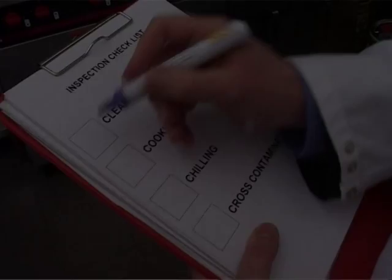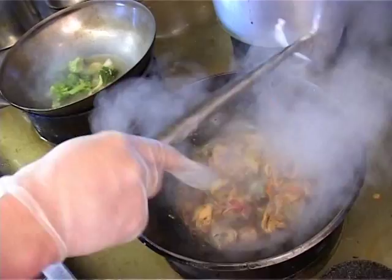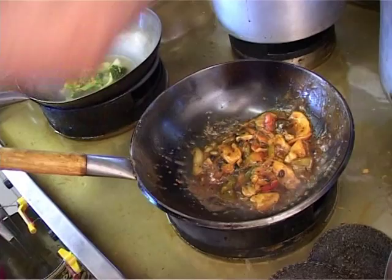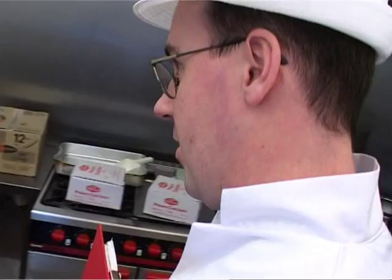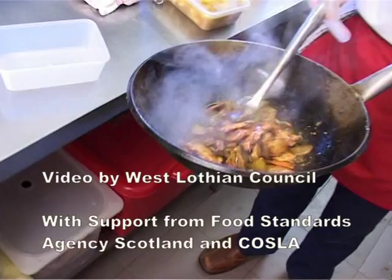So there you have it, 4 simple steps to help you work safely with food. If you remember the importance of cleaning, cooking, chilling, and cross-contamination, then you'll have nothing to worry about, and neither will your customers. To get more information about food safety, speak to your boss or the food safety officer who inspects your business. They'll be able to find a training course which is suitable for you. Remember, food safety is everybody's business, including yours.